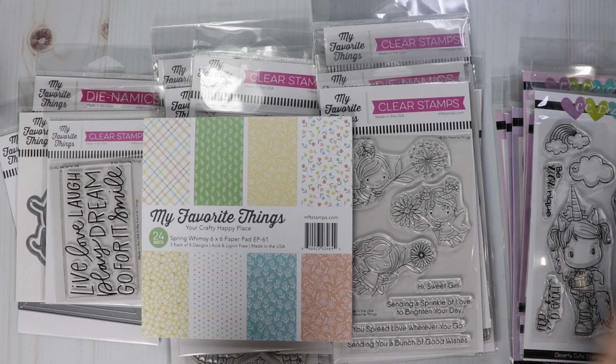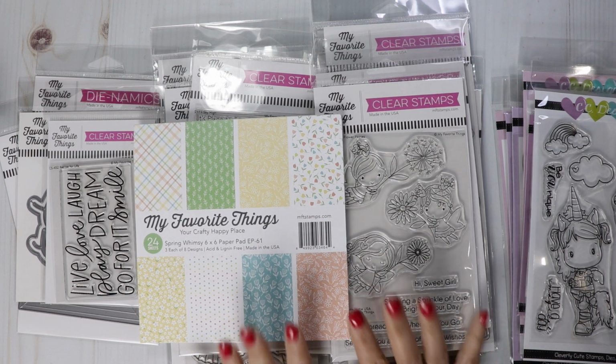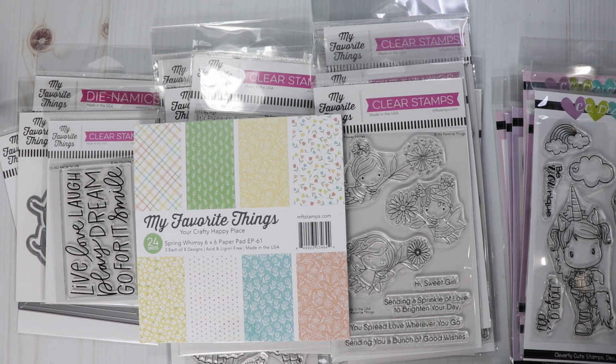Today is the release day for My Favorite Things plus CC Designs. So I'll have two releases to share with you. I'll share some of the My Favorite Things products, and then we'll move on to the CC Designs.